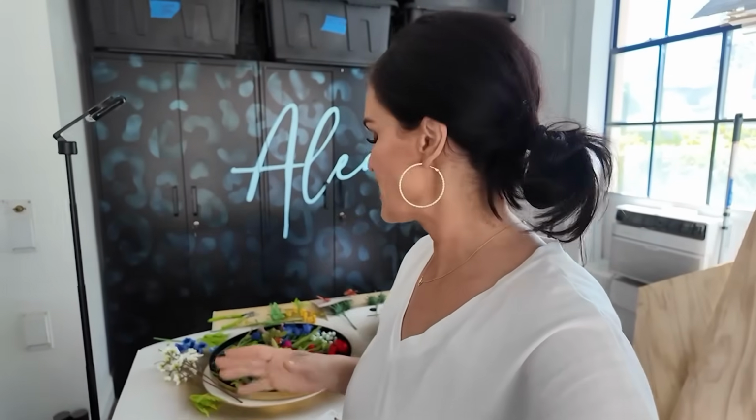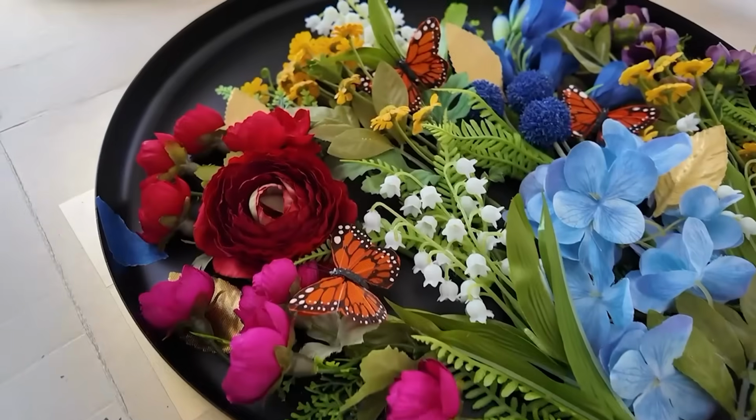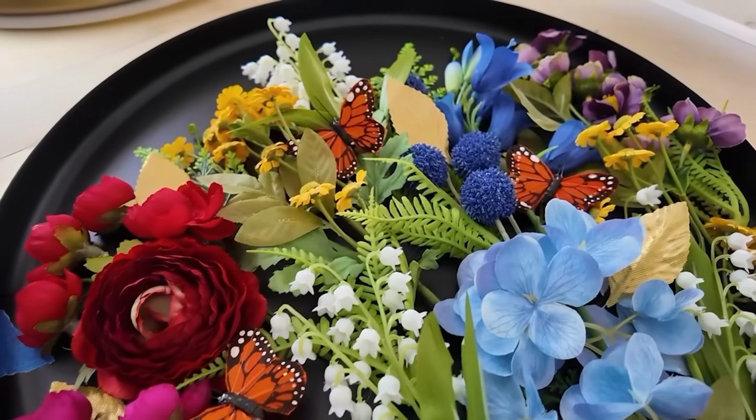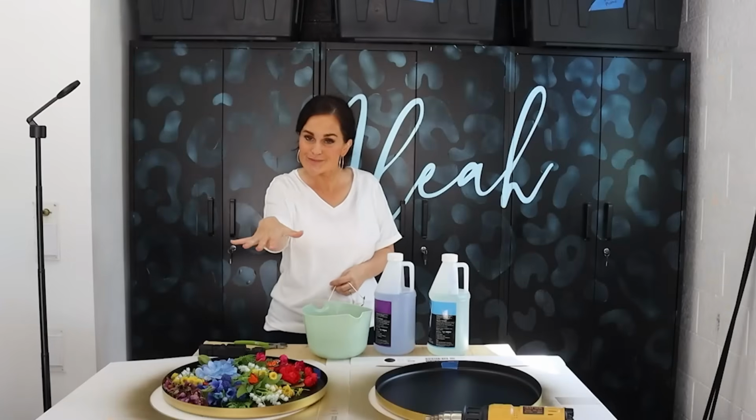So I'm gonna just sit and play around with this until I feel like I've got an arrangement or a visual that I like. I just feel like it's too busy. I do want it to be very vivid. I do want it somewhat busy, but I also want some of the black to show through. Okay, so I've got it planned, still very full. It looks like a big garden in a little spot.